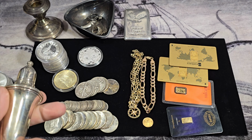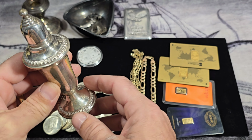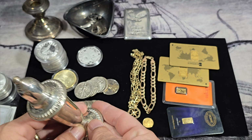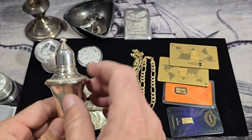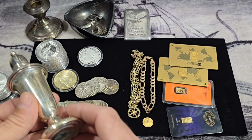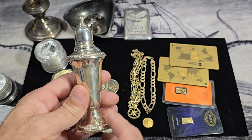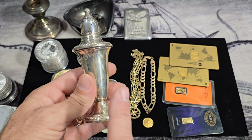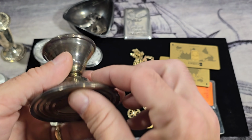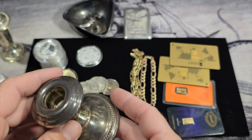Some of the cons to it is a lot of this stuff is weighted. These bases, they're filled with wax or concrete to weigh them down so they don't fall over, because this is very thin. So they weigh them, and that means that you can't truly judge the weight of the precious metal because of the concrete or the fill in the base. And that goes with a lot of these, all of them. But that's one of the negatives.